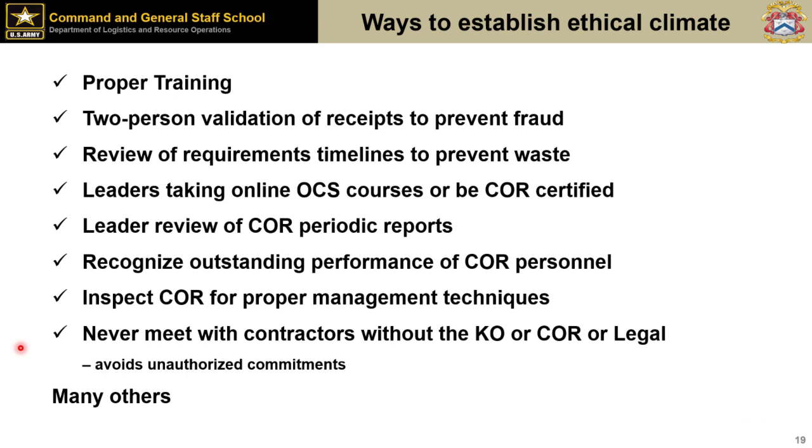Now let's kind of shift all those gears to get back into our ethics piece of this. How do we make sure that we can stay ethical as we do this? How can we make sure that we reduce fraud, waste, and abuse? I hate the word eliminate, because you never will, but how can you reduce those opportunities for fraud, waste, and abuse? Number one is proper training. Training of your whole staff, not just the COR. Everybody's got to understand what OCS does and what they can and can't do.